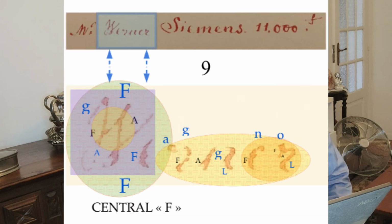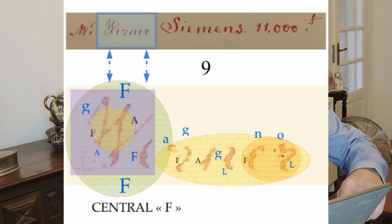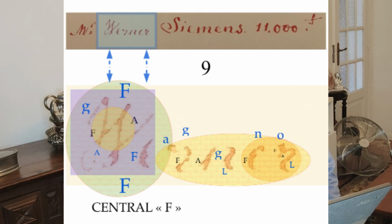Imagery 9, you have Mr. Werner. You can study it. Always the central F. You can see it in the blue rectangular figure and the green circle. And you can study this by yourself. And notice the strange W, all in the hypertext insertion.